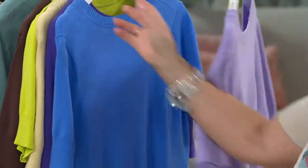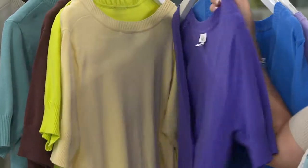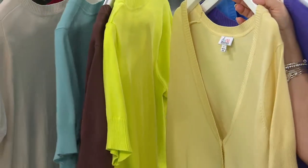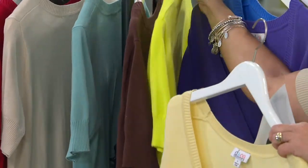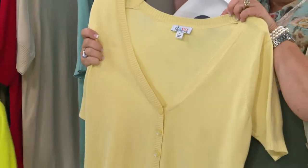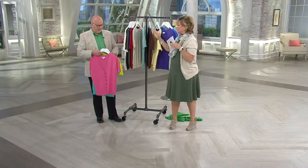This one is lilac. We also have it for you in marine blue. Here it is in blue iris, which is really purple. This one is sunlight yellow. This is hot lime. I'm going to take these two away from each other because the hot lime is reflecting on the yellow, and I want you to see the yellow. It's a really buttery, creamy yellow, and the hot lime is a very vivid lime green.